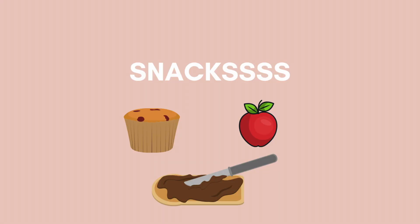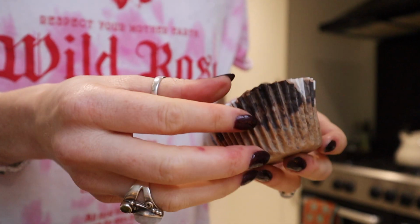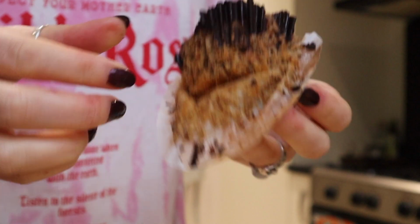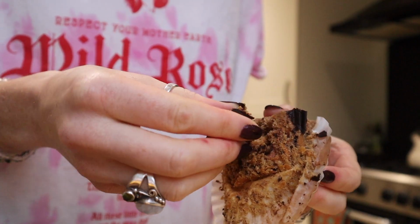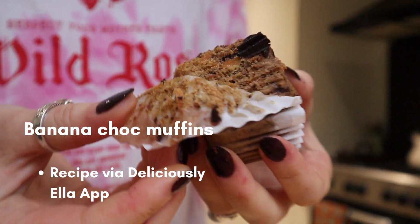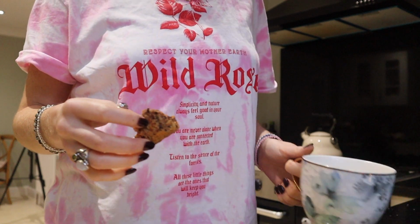Once my lunch has gone down, I like to snack on various things throughout the day, and at the moment my absolute obsession is these amazing muffins, which are made of really ripe bananas and also grated carrots, and they are so good. The full recipe is on the Deliciously Ella app, and I also talk about these muffins in my last video as well, so check that out below.